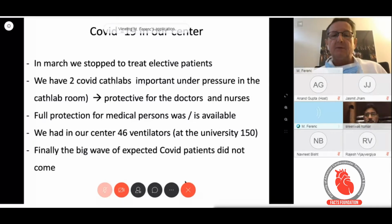And if you have cath labs in India and Bangladesh, it's really very important, if you have a few cath labs in your institution, to decide to have one or two cath labs responsible for COVID patients, and the other cath labs you can use for standard patients.